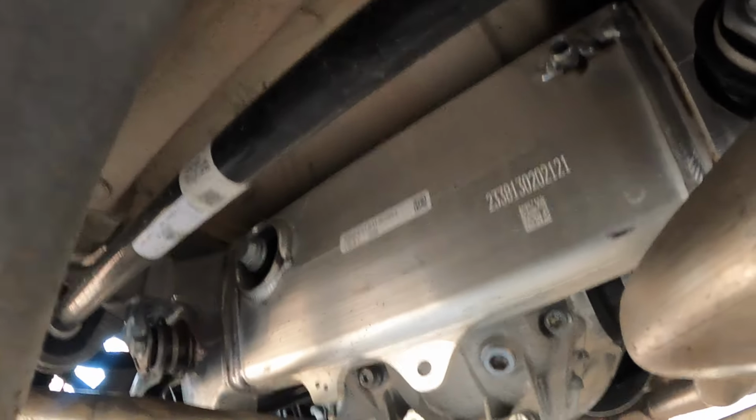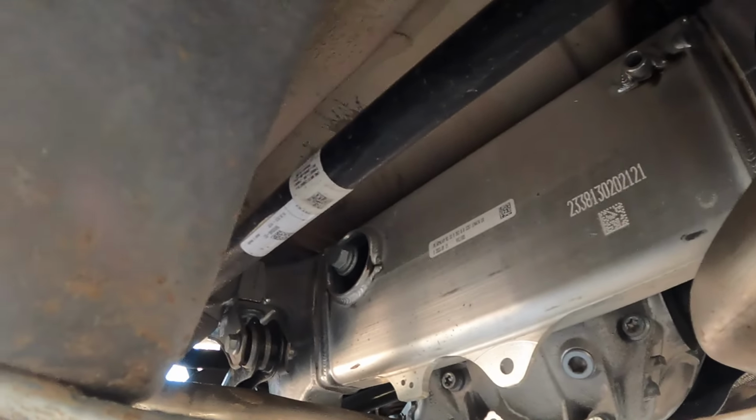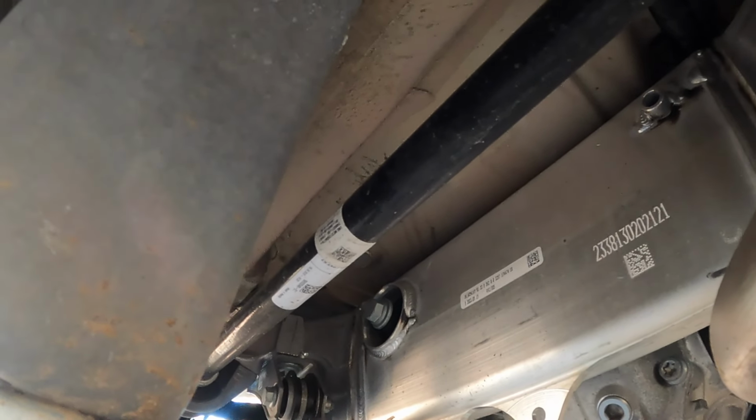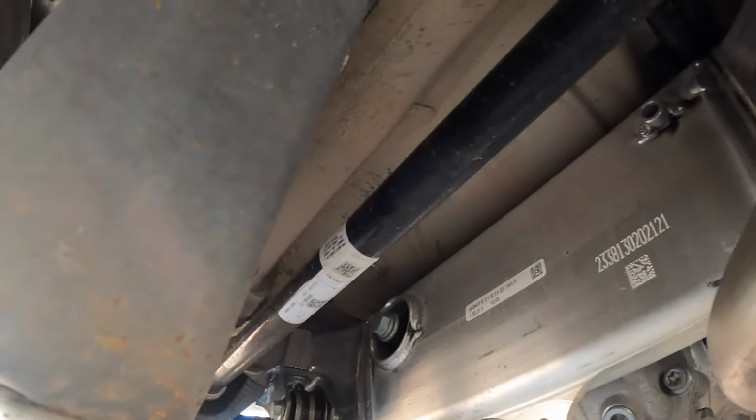And as you can see, it's a beast. It's beautiful. It's very attractive. They get to see this come right out of the box, I guess, in Spartanburg, South Carolina, where this is built.